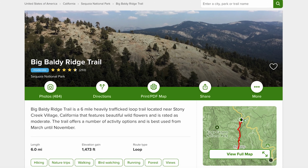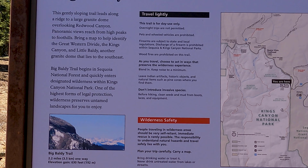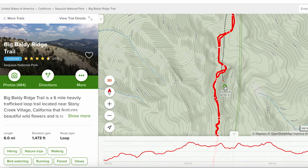Your second biggest tip here is AllTrails has Big Baldy Ridge Trail, which I mentioned earlier, 6 miles. The sign there says 4. You can see here, there's a Big Baldy sign. It goes up to here. I don't know why it would cut back in.